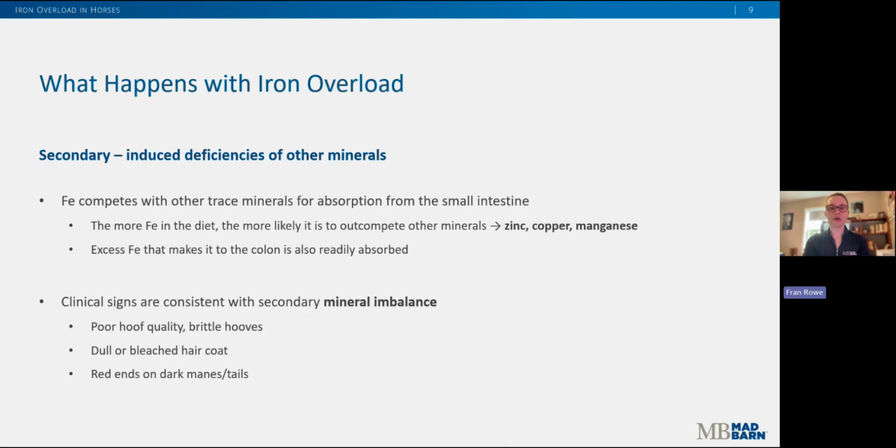Secondary effects caused by iron overload are related to induced deficiencies of other trace minerals, namely zinc, copper, and manganese. Iron competes for the same transport enzymes in the gut as these other trace minerals. So, the more iron that's in the diet, the more it's able to outcompete these other trace minerals, potentially leading to secondary deficiencies. Clinical signs consistent with secondary mineral imbalance include poor hoof quality or brittle hooves, a dull or bleached hair coat, and then red ends on dark mane and tails.